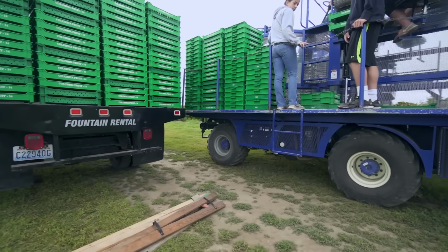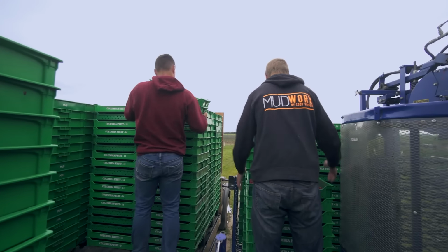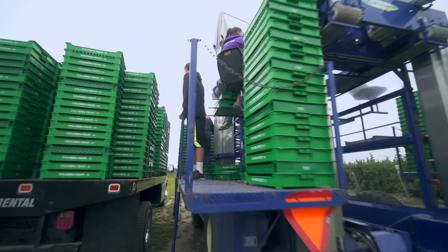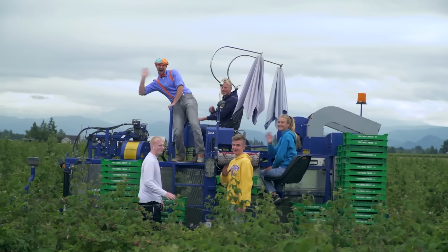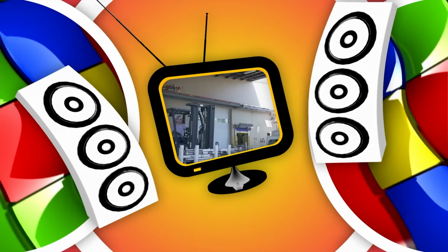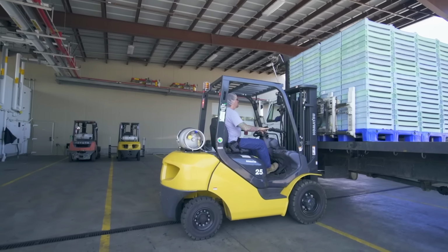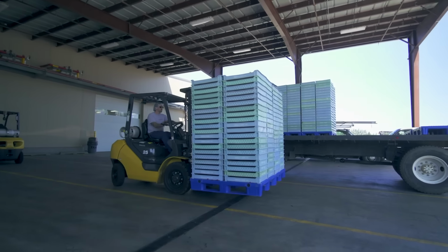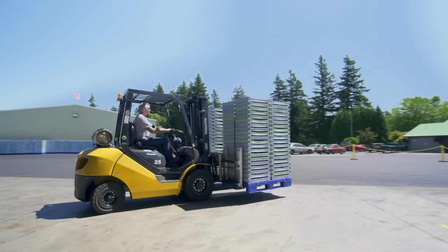Now that the harvester is really full, they have to pull up next to the truck and unload all of the raspberries. The truck arrives to the facility, and then the raspberries get taken off the truck with a forklift. Whoa, that forklift can carry a lot of raspberries.